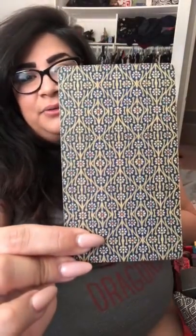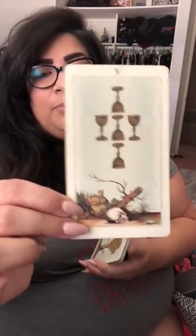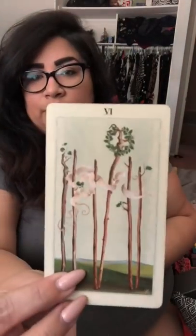The card backs, to me, are like real vintage, old, typical playing card backs. They're really pretty, real vintage looking. And then the cards themselves are real simple. Real Marseille, I think that's what we call it, Marseille or Pip deck. The imagery is simple. I love it. It really gets your intuition going.